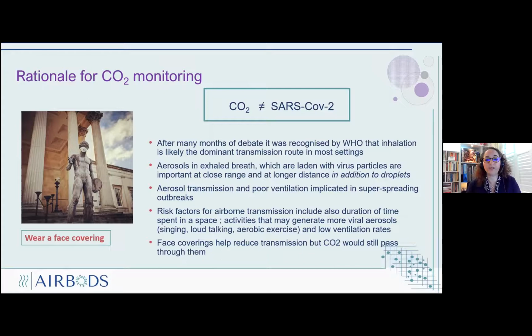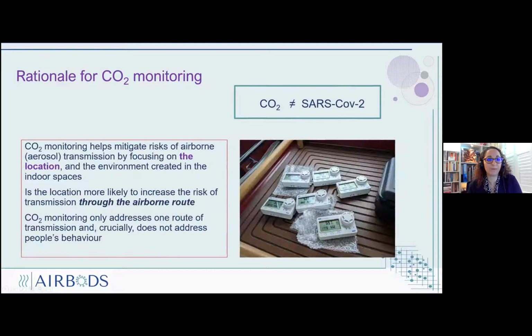It's important to remember with CO2 monitoring that CO2 still passes through even the best possible, highest quality face covering, like an FFP3 one shown in this picture, but the virus wouldn't. So again, if everyone is wearing face coverings, CO2 would not correlate. Despite that, it does really help mitigate the risk.